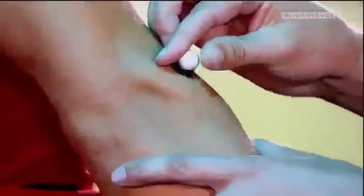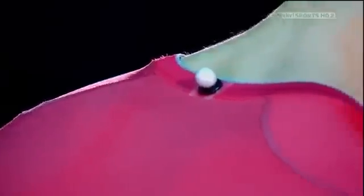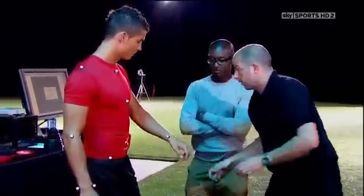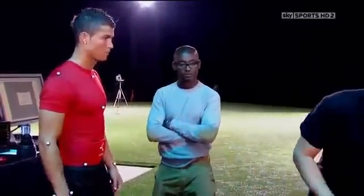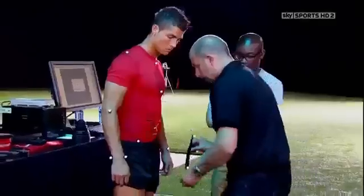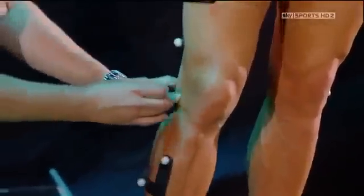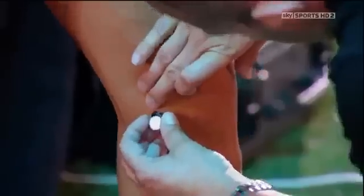This process is called 3D motion capture. It's what video game animators use, but this is the first time it's been used to analyze Ronaldo's free kick. The most important bits, of course, are going to be on the leg, so we can then identify just how fast his leg is travelling. So we put these clusters on this part here, stick this down. So that's for the joint.